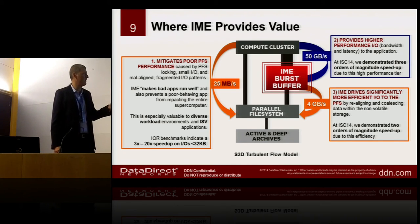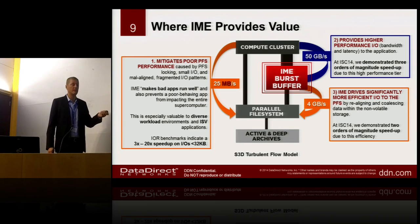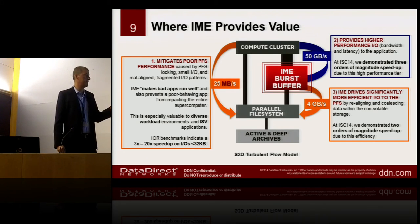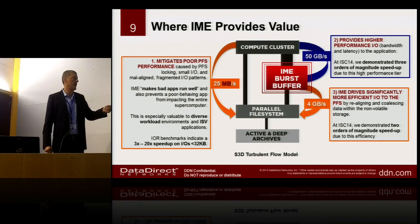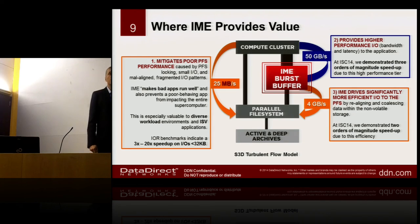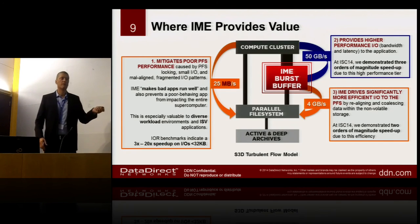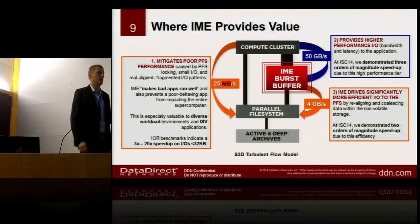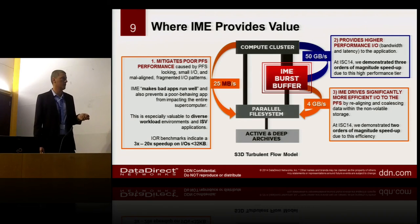Now, this number per se is not important. The important thing is that the same amount of data, when flowing through IME, was not only written faster than to the file system, but even when IME was flushing data to the parallel file system, I was able to get better performance than going directly to the parallel file system. The reason is that IME, instead of acting as a bare pipe between the compute clusters and the parallel file system, does some reordering of data and sends it towards the parallel file system in a more friendly way. For example, it tries to coalesce contiguous extents of data in order to minimize the randomness of I/O and to increase the I/O size.